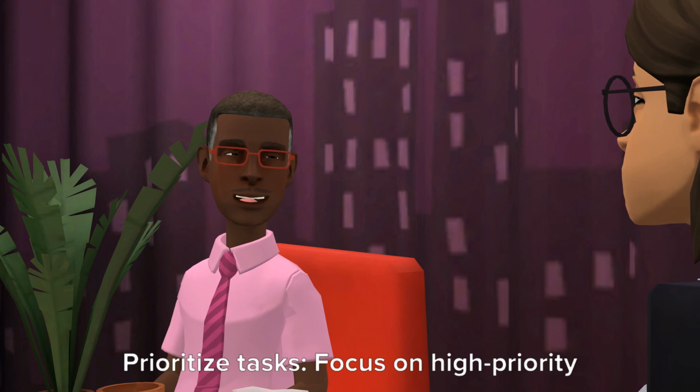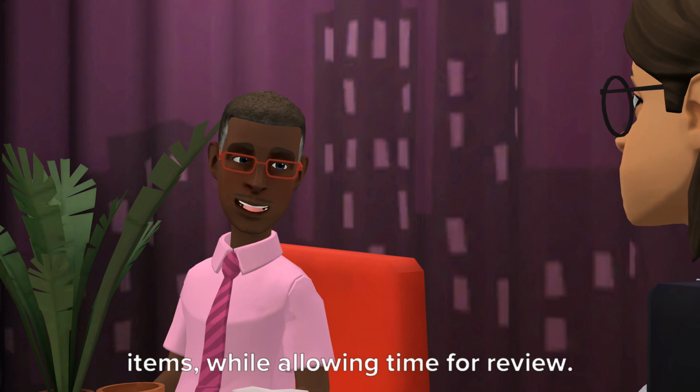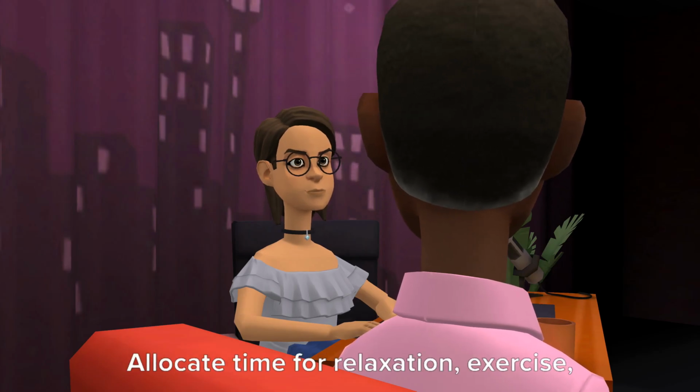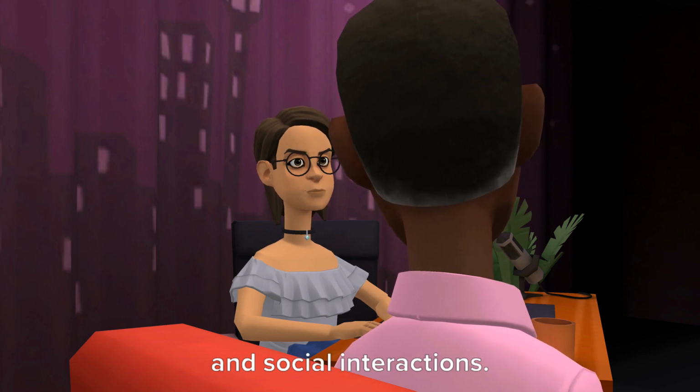4. Prioritize tasks. Focus on high-priority items while allowing time for review. 5. Maintain a healthy work-life balance. Allocate time for relaxation, exercise, and social interactions.